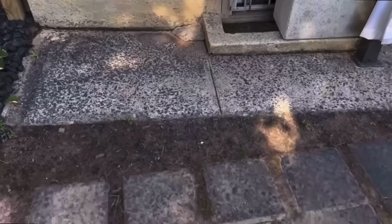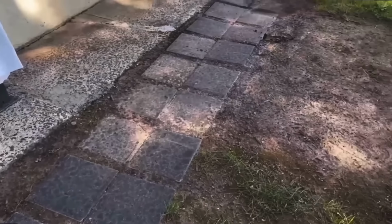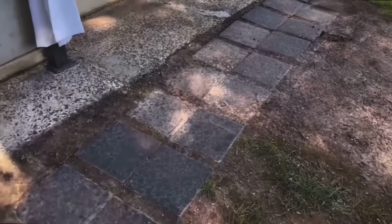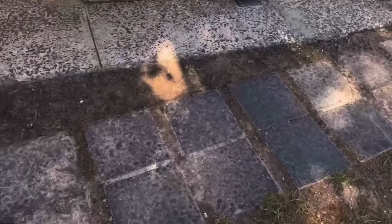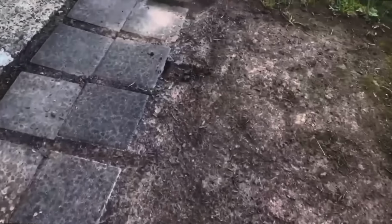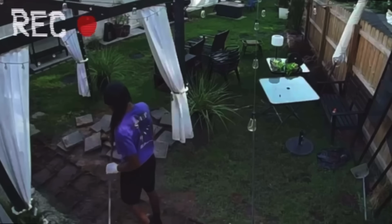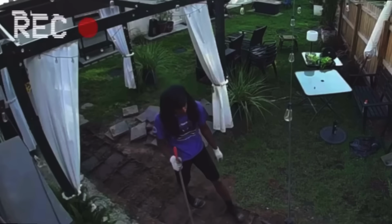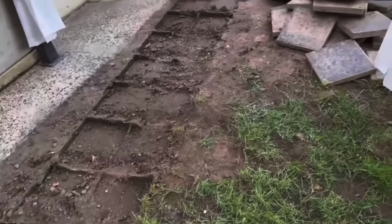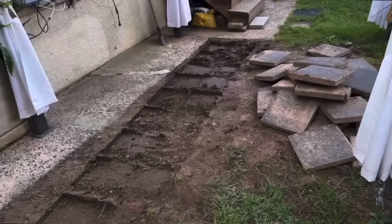Moving back over to our patio area, I felt it was time to take this area to the next level, obviously keeping it affordable. So this was a DIY. I started off simply with pulling up those pavers that you saw me paint a while back. And then I went ahead and painted the concrete slab that you see right here and the lower half of the wall.